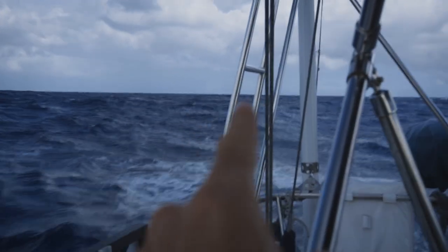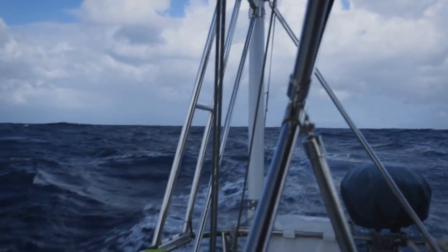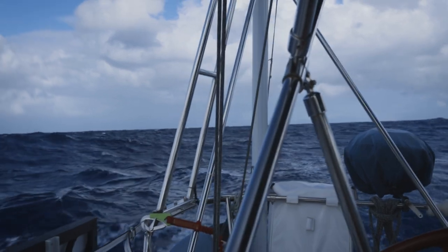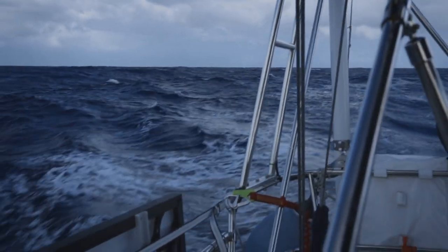Can't really see the squalls, but you can see the horizon going really grey out the back there. So I guess we'd check the radar, and there's probably a few coming just on sunset.